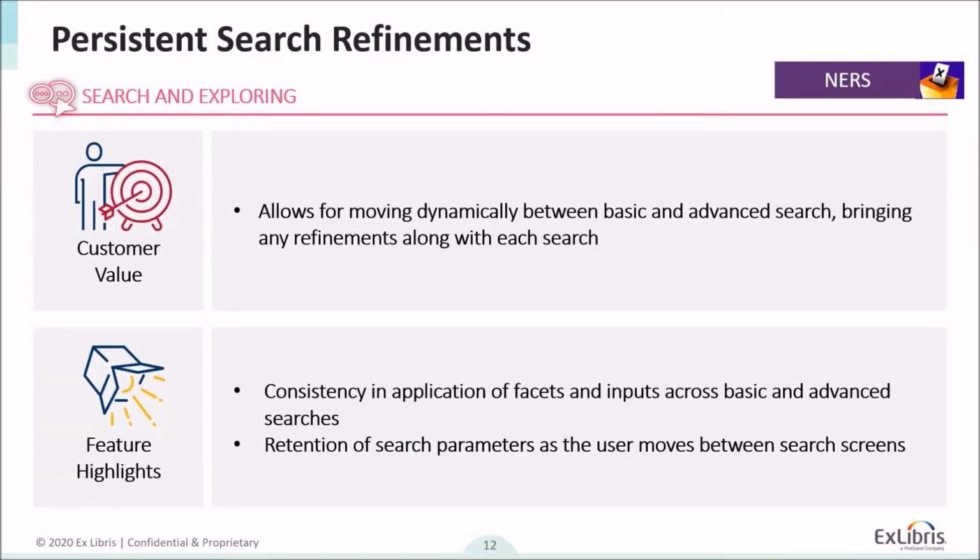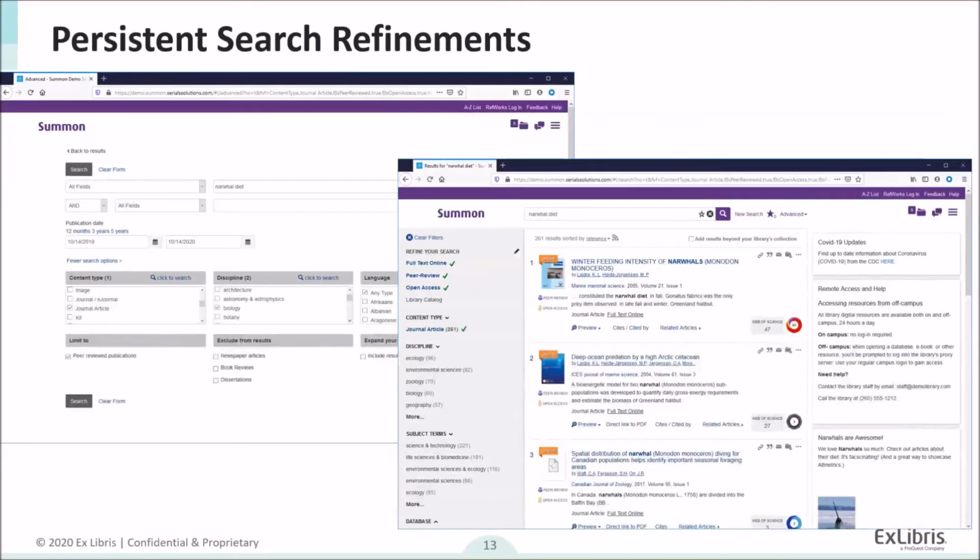Whereas now, as you can see here from the two different forms, if you go into the advanced search form and limit to a journal article for a content type, as you can see in that red box on the left-hand side, it will follow you over into the results set, as you can see on the right-hand side there. So again, hopefully that makes for a more consistent user experience, and it simplifies the management of various constraints or filters that you put on your searches.